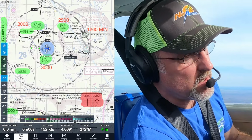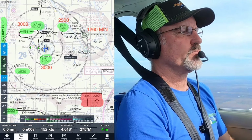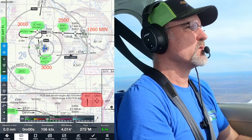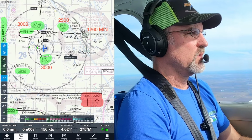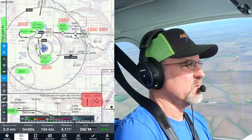Let's get into cruise flight. So it's 24 squared, and get our fuel flow set. And we're at 4,000 feet. Terminal 1865, 2 miles northeast of the airport, heading 270. So. Monticello. Possible traffic checking. There we go.